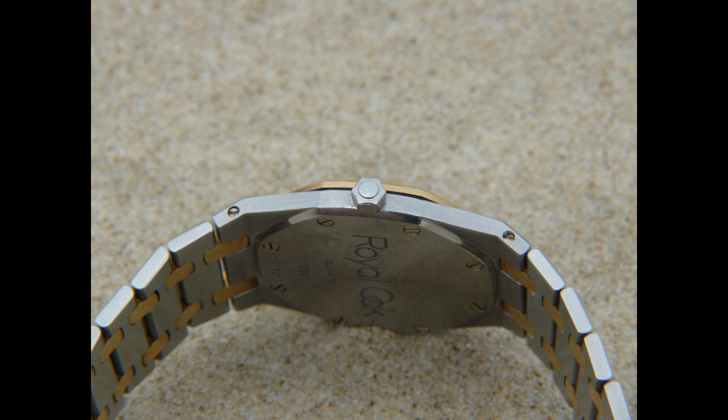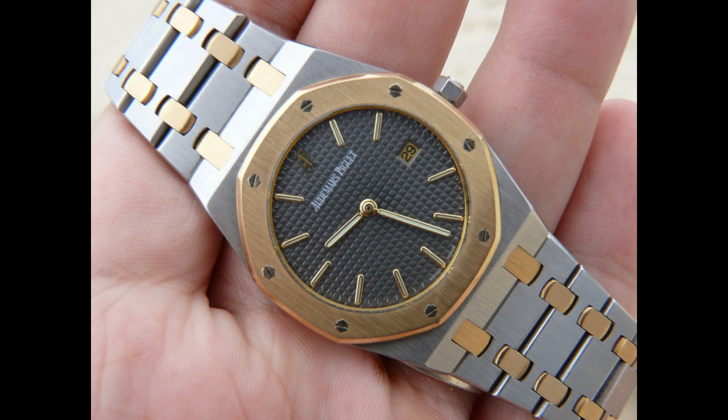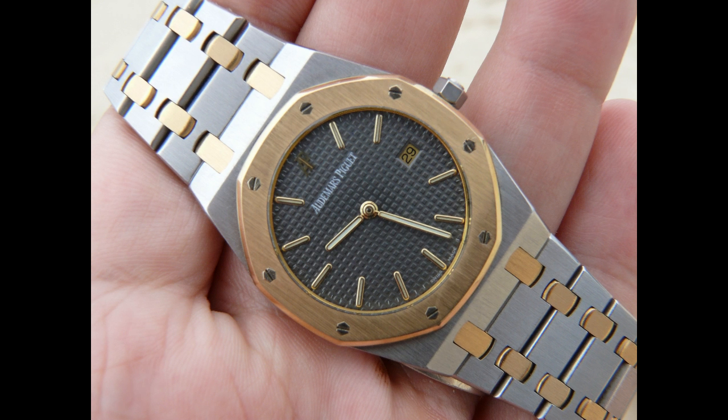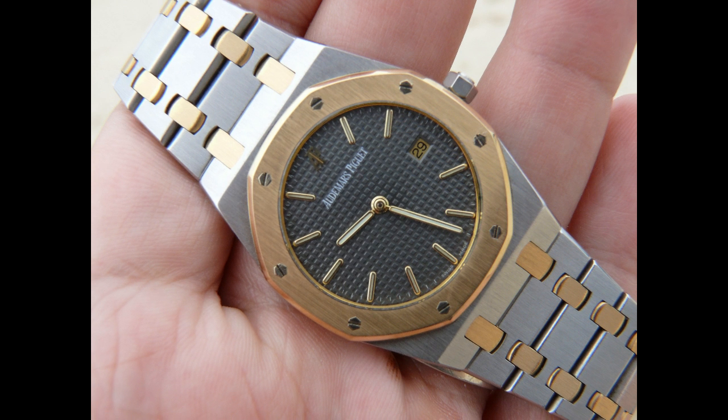Are they bargains or are they not bargains? Well, I can see both sides of the argument. I certainly wouldn't want all my pieces being quartz, but as far as having a beautiful two-tone piece in the collection, I think this is a great piece. It's very Audemars Piguet. It's the quartzness of it. You don't have the ticking second hand, so it's done discreetly. It's using a very thin movement, which is nice.